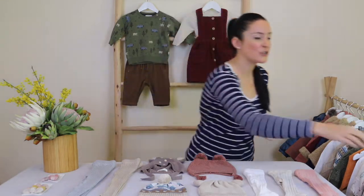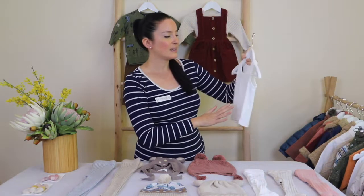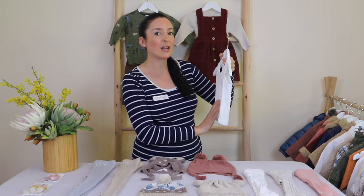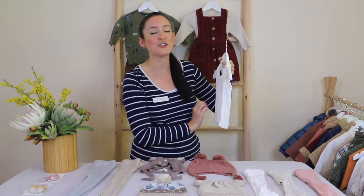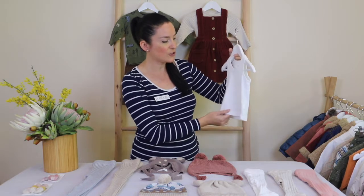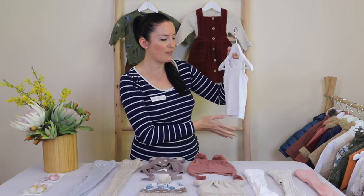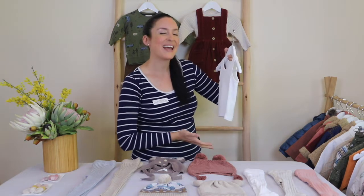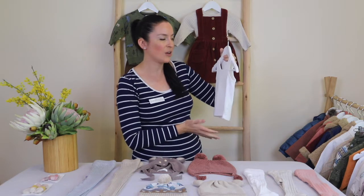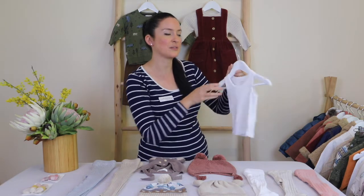Layering is super important during the cooler months, and that first layer should always be a singlet. A singlet keeps that torso and kidney area nice and warm as that first layer and is vital for a happy and healthy child during winter. We're looking for the traditional singlet style because this allows for easy dressing and changing when they're starting to dress themselves, and also when they start to toilet train. So this is an ideal style to look out for toddlers.